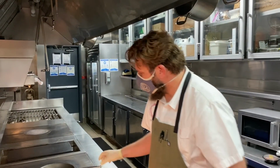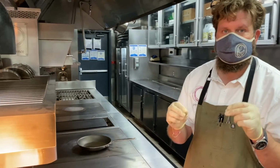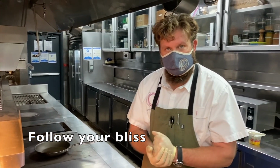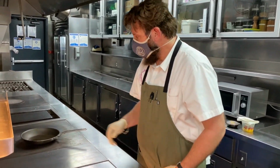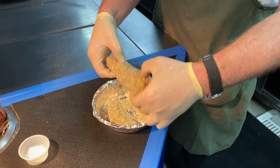Now, if you don't have a non-stick pan, that's okay. Use your favorite pan. Whatever pan you have the most confidence in, that you cook with all the time, that's a pan you should be cooking with. I'm using a non-stick. So, get the oil hot.